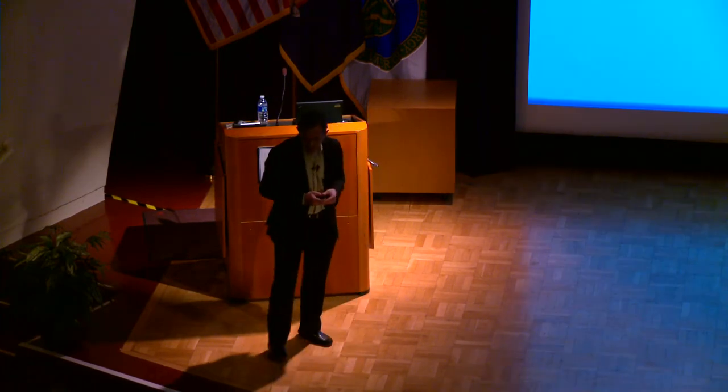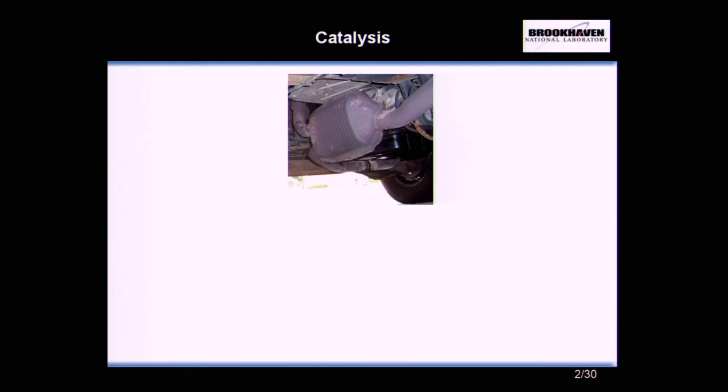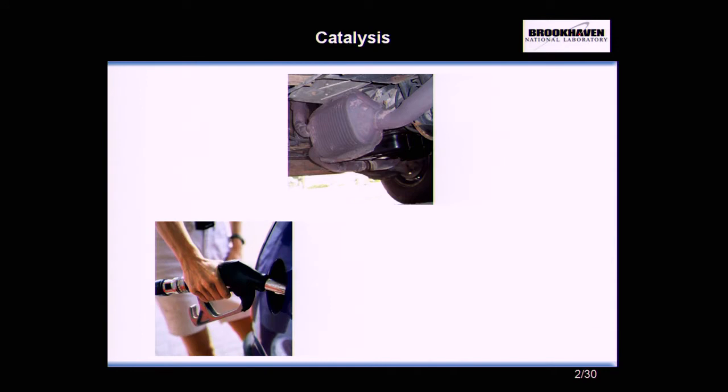So it is possible that many of you have confronted catalysis for the first time when you had to change the catalytic converter and you realized that it's more expensive than your 10-year-old car. This converter is used to mitigate the emissions of your combustion engine. Also, every single drop of gasoline that you use has gone through extensive catalytic processes to remove contaminants from oil, such as sulfur, and also to increase, for example, the octane of gasoline.